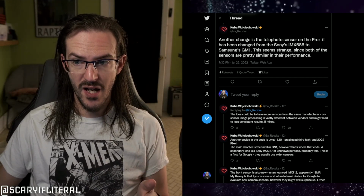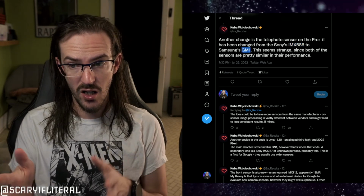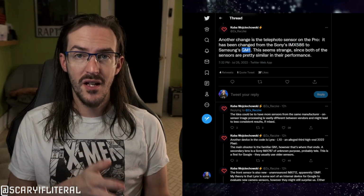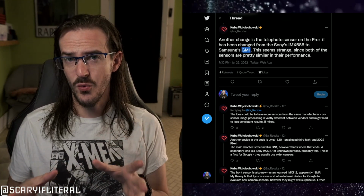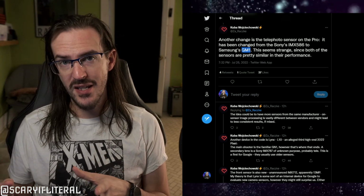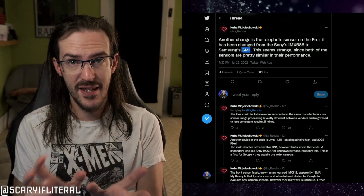It's going from Sony's IMX586 to Samsung's GM1. Now, they talk about here briefly that while that does seem like a strange move because the actual specifications between these two devices are really similar, it can make sense because the processing is different. So it could help consistency there in the actual photo.